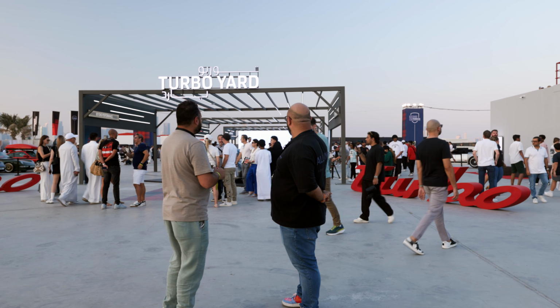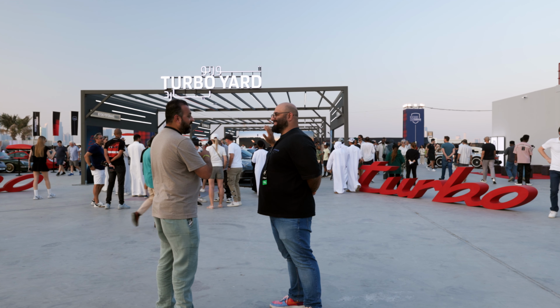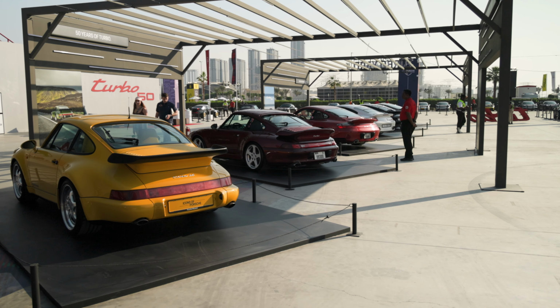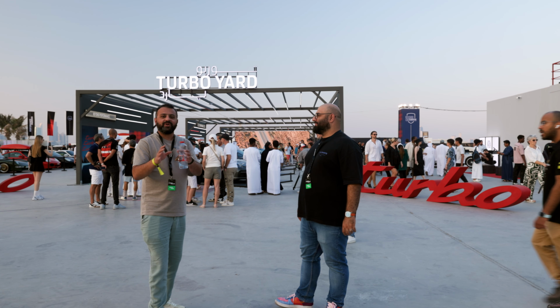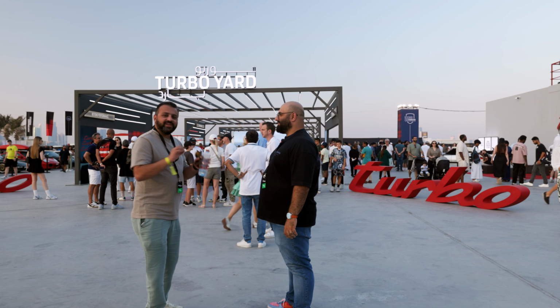And if you realize, 1, 2, 3, 4, 5, they've had 7 generations in the last 50 years. That's it. So every 10 years the model changes, on average. Now, Porsche has one of the weirdest nomenclatures in naming, right? But what does the Turbo badge mean in today's day and age?